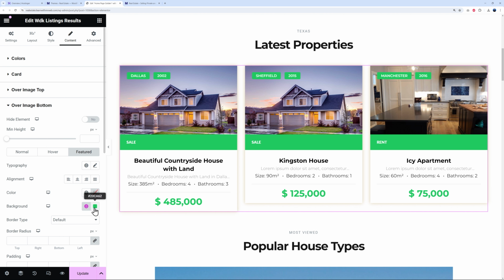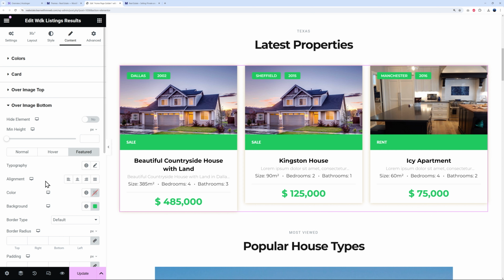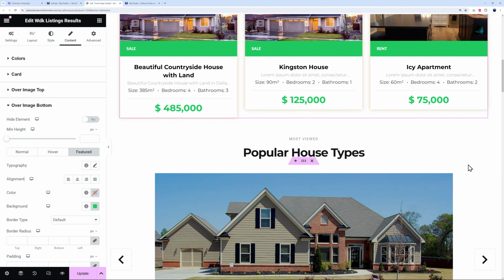Now, obviously, you can also introduce a bit of transparency to it using the slider here. So this is really up to you. If you want to show maybe a bit of the image behind, you can use that feature as well. I'm just going to keep it fully opaque for now. I think it looks absolutely fine. And that's basically how you can change this section. Very good. So let's move on to our next section here.